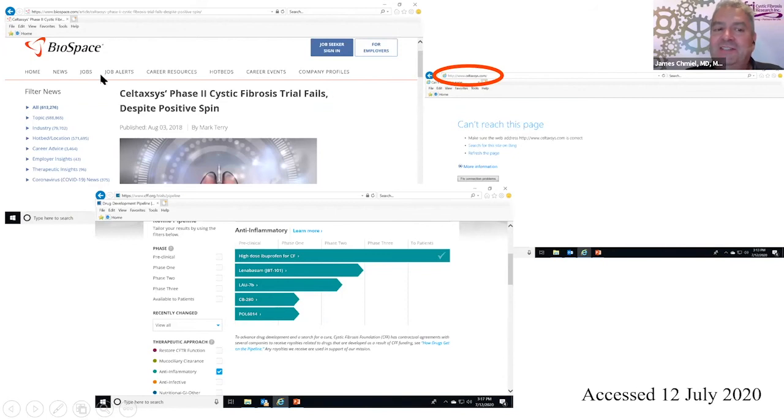But this made investors so scared that they backed out. And if you go to the Celtaxis page, I circled it here at www.celtaxis.com, their website's completely gone. And when you go to the CF Foundation's pipeline, you can see that it's been removed. I looked up on LinkedIn what all the management of Celtaxis is doing, and they've all gotten jobs at different companies.